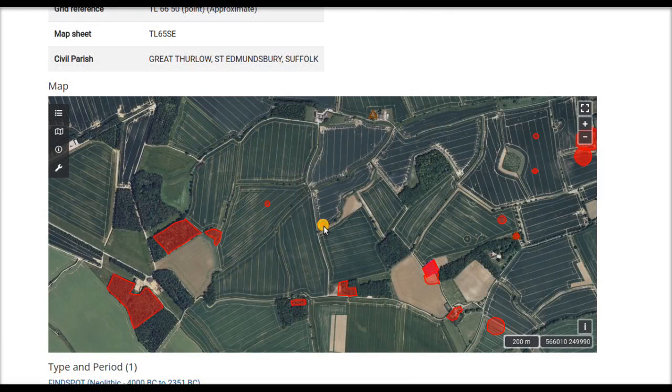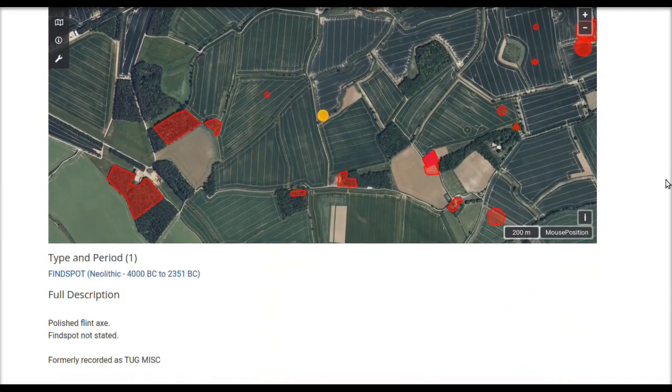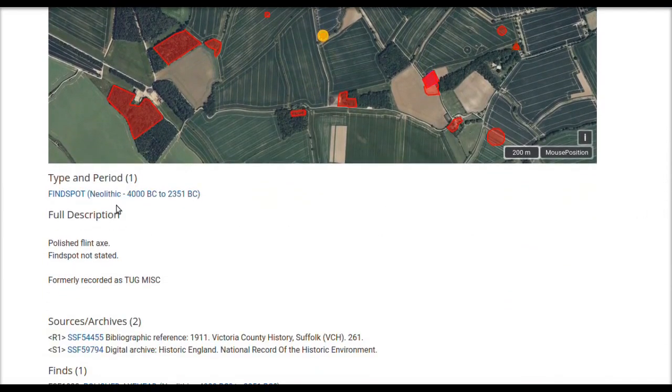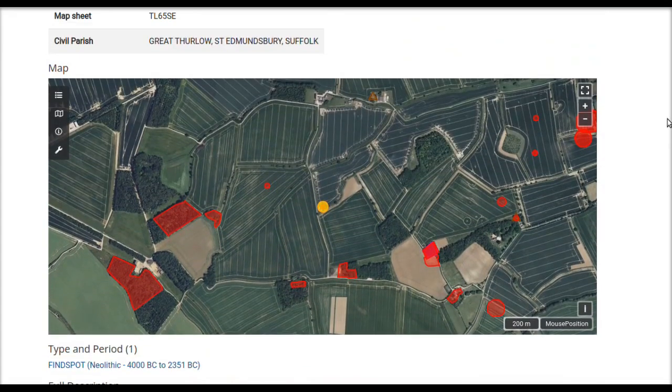Some flint axe heads were found. Polished axe heads. Wow. Neolithic, 4000 BC. Were found right here in the field of... So I think these polished axe heads were found in field 8, which is the Saturday today. And there are some interesting bumps going on.